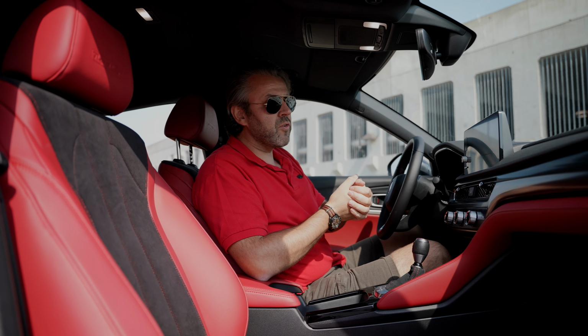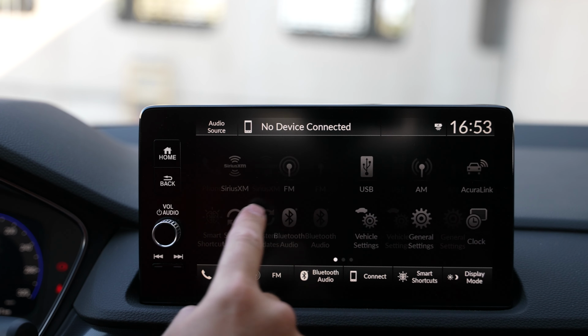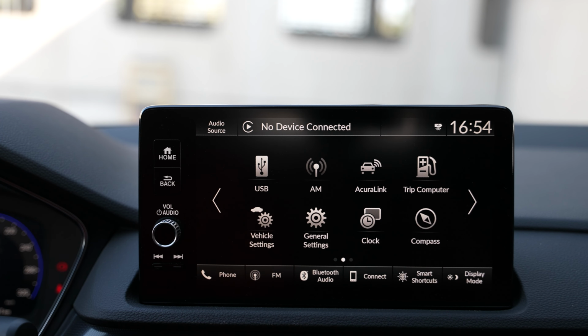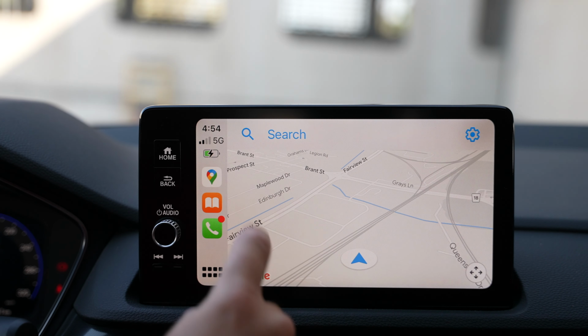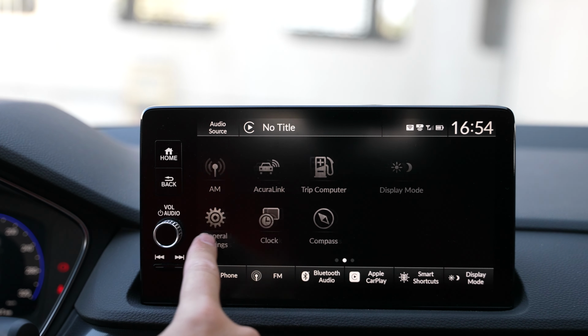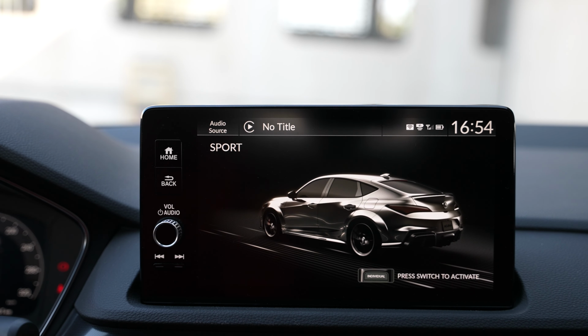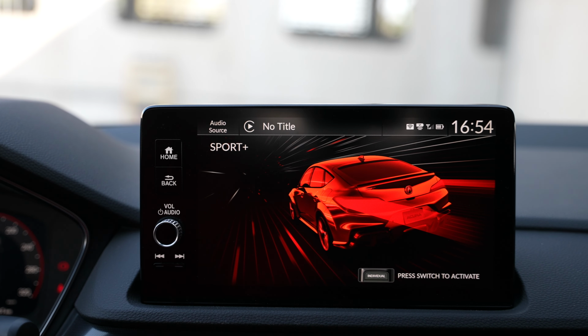In terms of the layout for the infotainment display, it is pretty much the same as you find in the Civic Type R. The difference is that this has a different configuration, and of course the colors are different. This doesn't get the performance pages that the Civic Type R has. I couldn't find it. Maybe this model doesn't have it, but what I'm reviewing right now doesn't come with it.